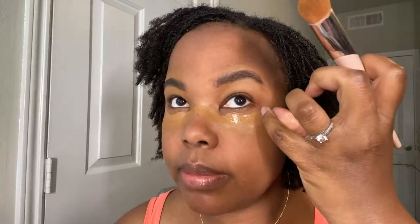Okay, so I'm gonna go back to here where I have my concealer, and I've really allowed it to set and dry down in my face to really up the coverage. Something fell down there.